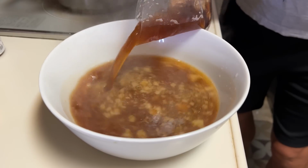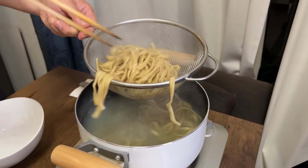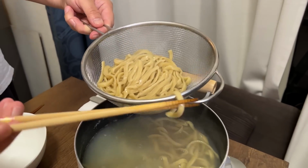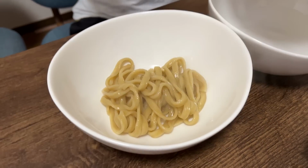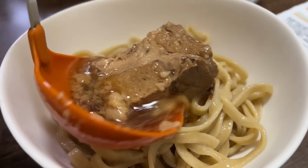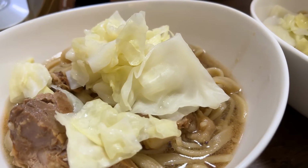Soup is warmed up. Cabbage is prepared. The noodles are cooked. So all we have to do now is drain the noodles. Make sure you drain it really, really well. Divide the noodles between the two of us. Pour in the soup, the toppings of cabbage, as well as some garlic and ginger.